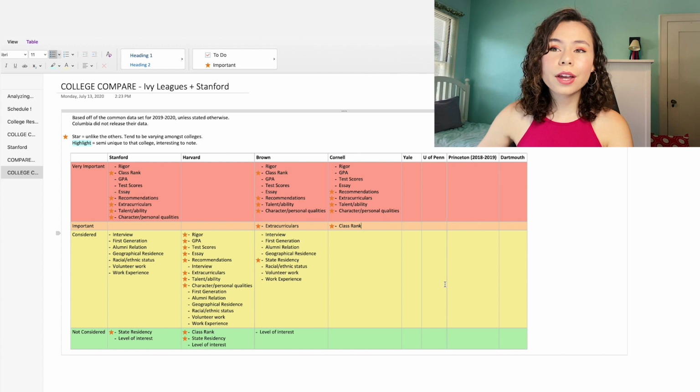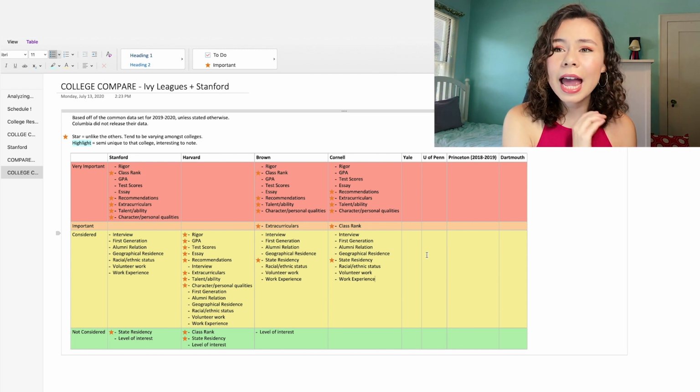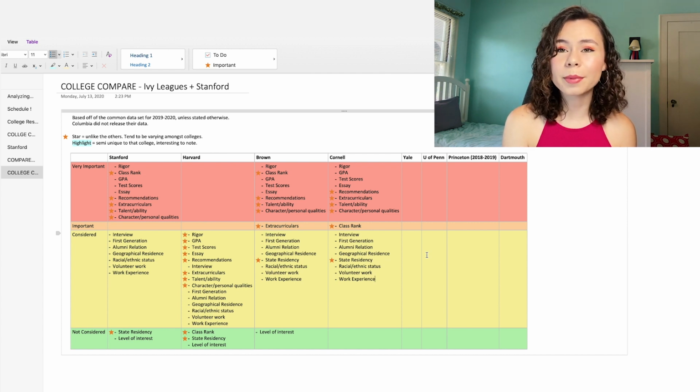And then for their considered, they have interview, first generation, alumni relation, geographical residence, state residency, racial, ethnic status, volunteer work, and work experience. So under considered, Brown and Cornell are the same pretty much.